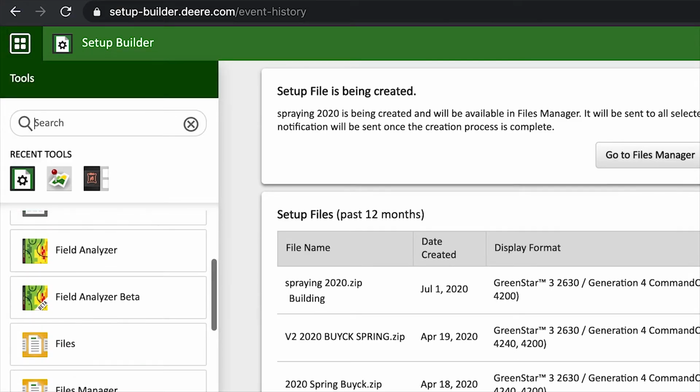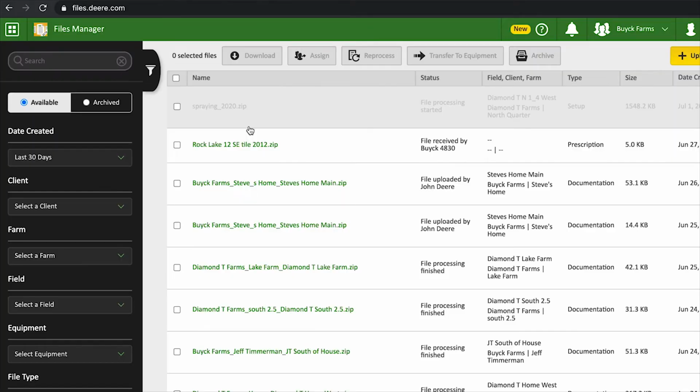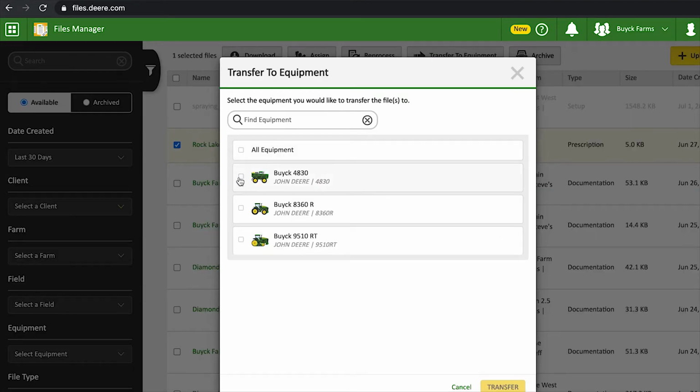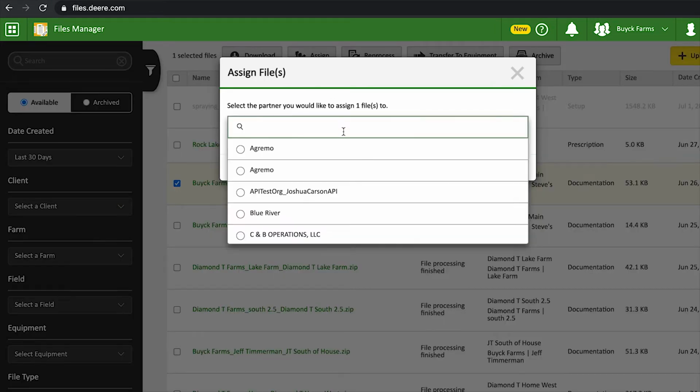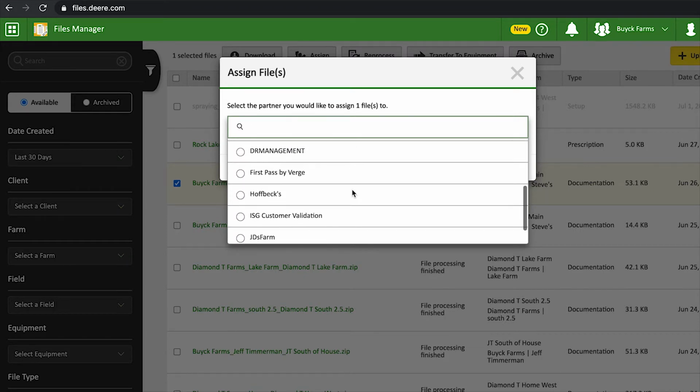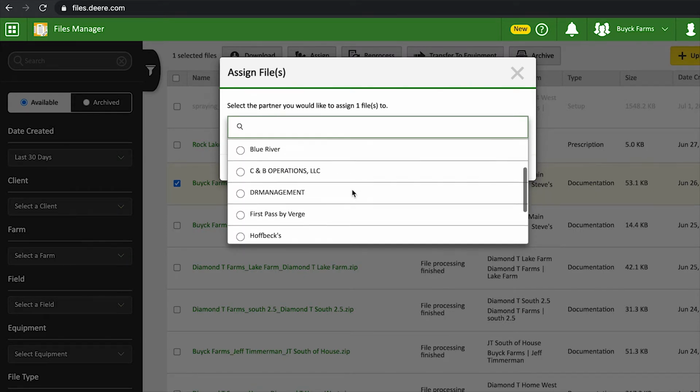Next, we're going to take a look at Files Manager, and let's say you have a prescription file that you want to send to the machine. Here I've selected a prescription file and said transfer to the 4830 sprayer. If it's a documentation file or an as-applied file, we can go in and select the customer that maybe we're doing the custom application for, and then share that file with that individual.